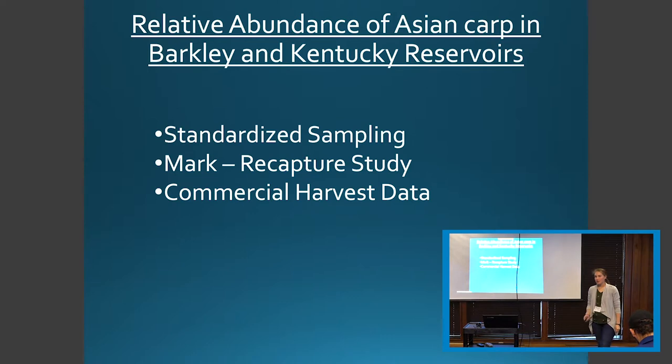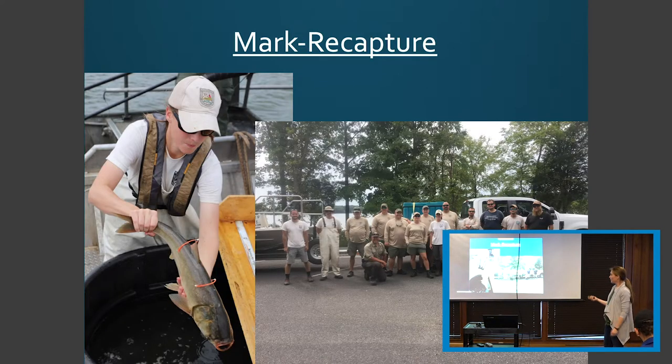One of the questions we get the most is how many Asian carp are in the lakes, and so we started this project last year as a three-pronged approach to get that question and estimate levels of abundance. So we have a standardized sampling project, our mark-recapture study, and then also do a more intensive analysis of our commercial harvest data. The mark-recapture was a joint project between us and TWRA, Tennessee Tech University, Murray State University, and TVA also. So there were a lot of different partners.